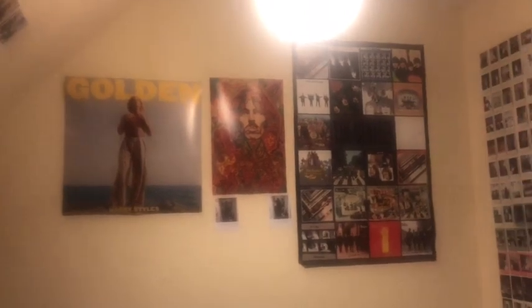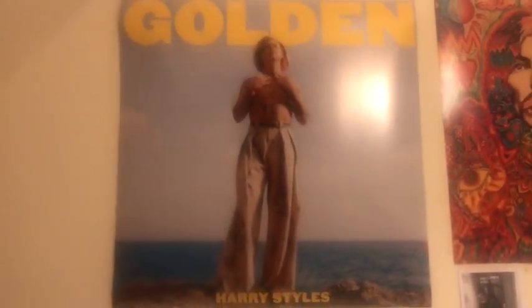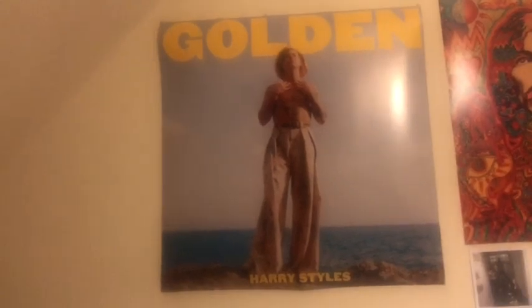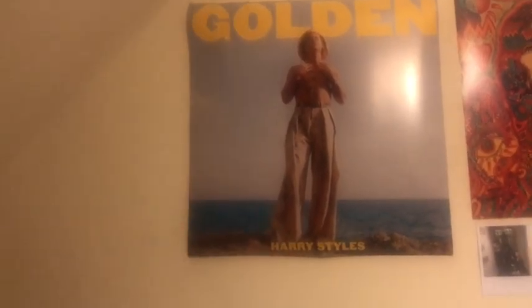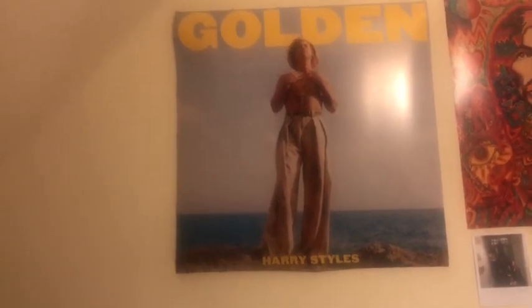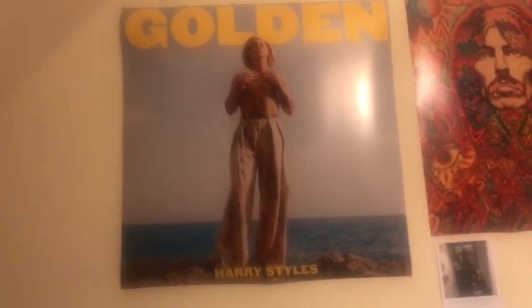So starting off in this corner is a couple of posters. We have a golden Harry Styles poster which I had made. This is the official single cover for Golden, however they never released Golden posters, so I had this photo blown up and I had it printed at Boots on poster photo paper so that I was able to stick it on my wall. Honestly, I absolutely love the promotion that this song got.